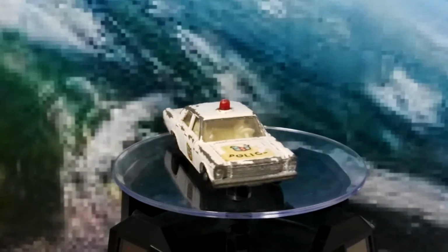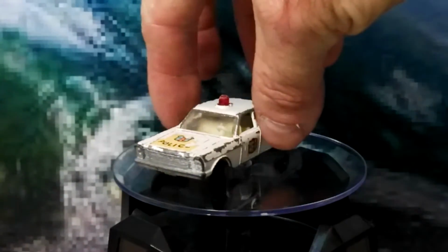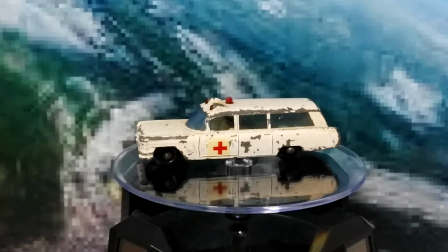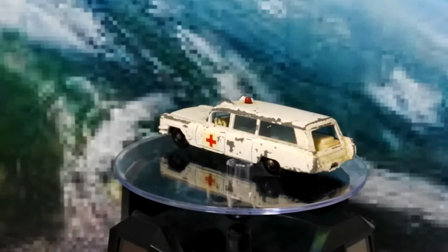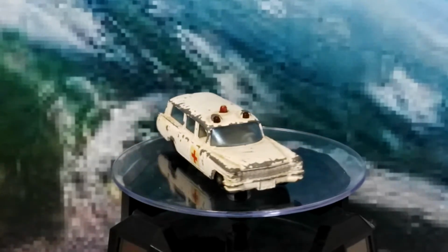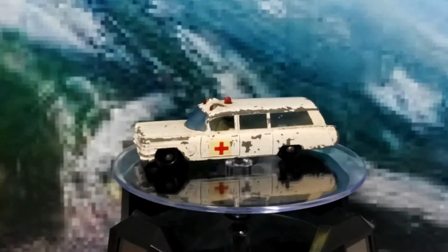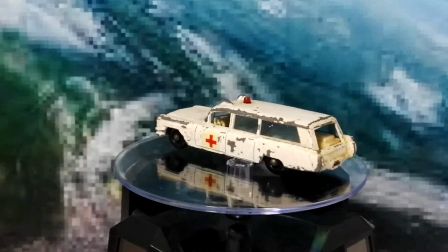And next up from that one, we go to another Lesney Matchbox, and this is very, very cool. This is an old Cadillac ambulance. This is Matchbox Lesney number 54, and it is pretty cool. If you remember the movie Ghostbusters, they pretty much had one of these, and they turned it into their Ecto-1 Ghostbusters car. So this is obviously not that. This is a really cool original old ambulance.